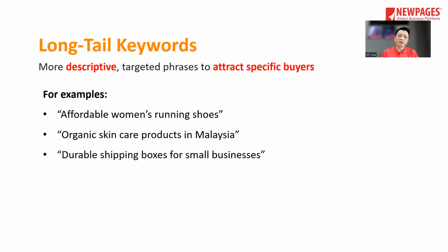Okay, you don't just put like boxes or shipping boxes or corrugated boxes. So you can put something to describe your boxes, durable boxes. Okay, for what purpose? For small businesses. Okay, something like that. All right.